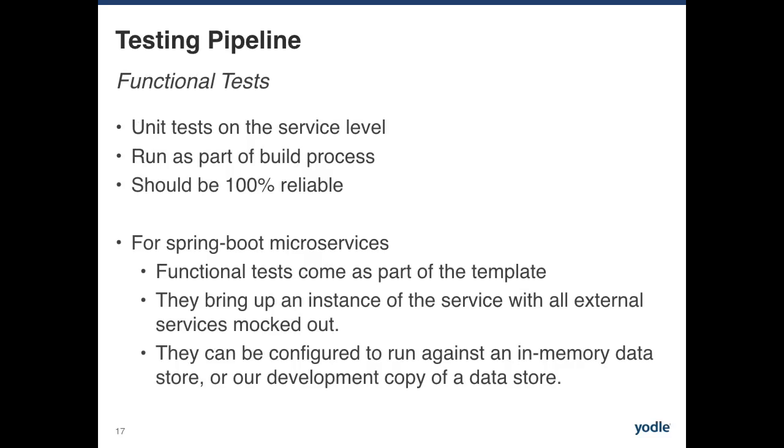The next step we have is what we call functional tests. I like to think of these as unit tests for the whole service. They're run as part of our build process, and we expect them to be 100% reliable. I'm going to talk about the Spring Boot ones because those are our best supported. So we mock out any external services that this service is going to call, and then we test these endpoints with those mocked out.